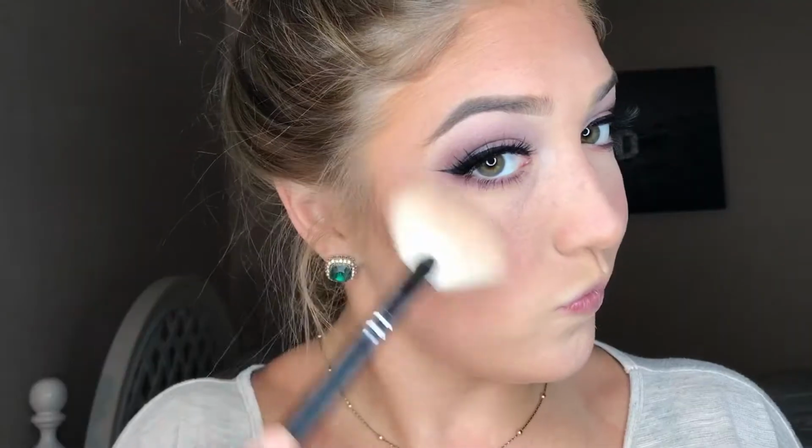Now, I don't have a drugstore highlighter per se. I like to use any kind of pigment that's shimmery. So this is the e.l.f. Golden Bronzer. I got this a while ago. This is really good for highlighting because it's all shimmery, and depending on how tan or how pale you are, you can pick whatever highlight shade you want.